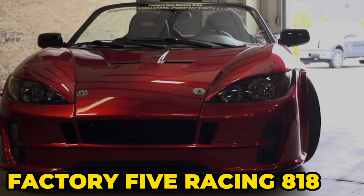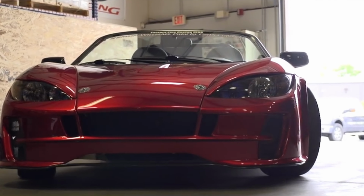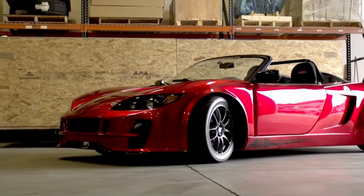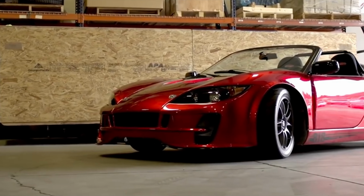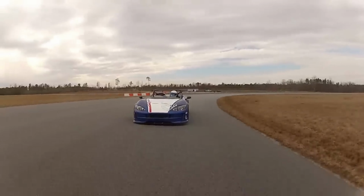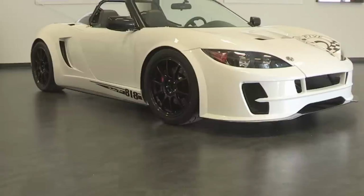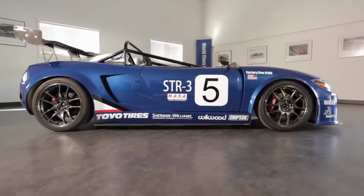If you're the type to be out most of the time, consider the Factory 5 Racing 818 for a sporty and distinctive ride. It's built around a versatile Subaru Boxer engine, featuring a factory-type tube kit chassis and a fiberglass body. This results in a lightweight, affordable, and fun-to-drive car. Introduced in 2013 to attract younger car enthusiasts, it weighs just 818 kilograms, about 1,800 pounds.